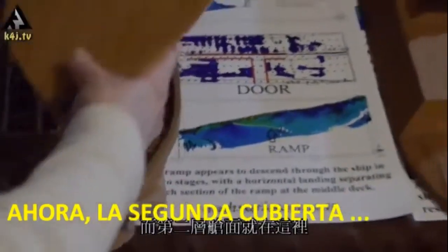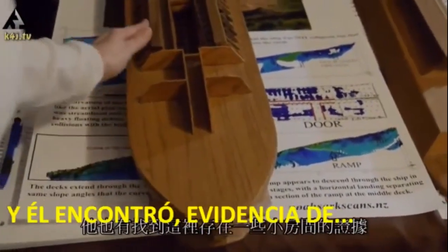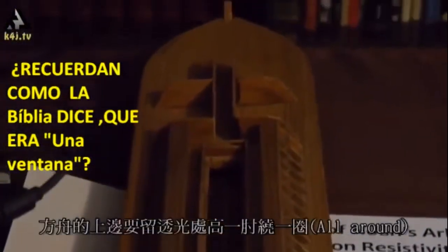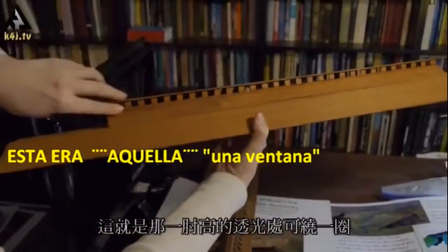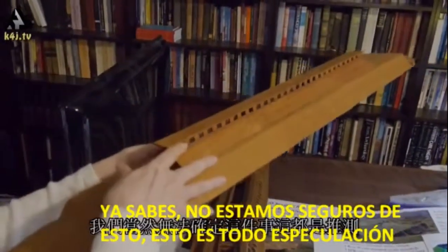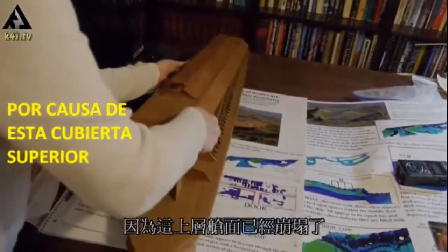Now this second deck right here, he was able to find evidence of large chambers here, and he found evidence of small cubicles here. And then this big open space, he assumed was, remember how the Bible says there was one window, a cubit roundabout? He didn't know exactly what that meant, unless it possibly meant this was the one window, one cubit roundabout. We're not sure about this. This is all speculation. But from what he found, he thought maybe there was something like this here to let light in.